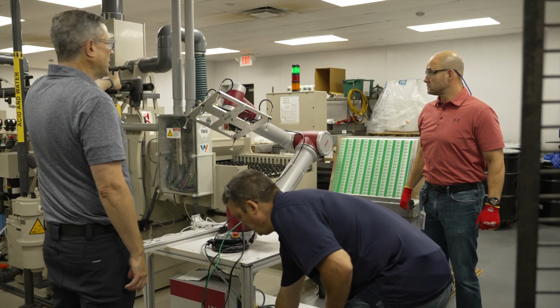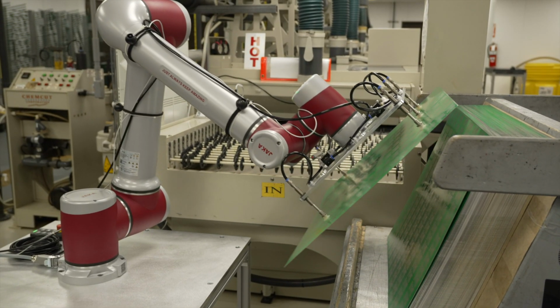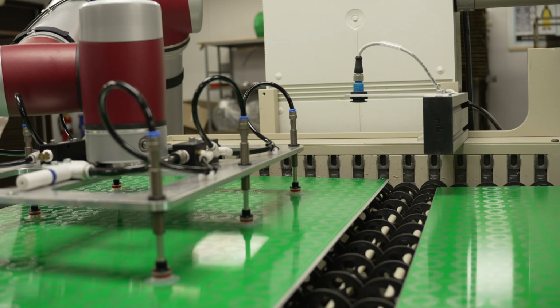Hi, my name is David Hughes. I'm a robotics specialist here at HESCO, and I helped Willington Nameplate integrate a robot into one of their existing lines. With the help of Dave at Plastimation, we were able to integrate into their line, pick and place onto a conveyor. It's a chemical etch line and it's a conveyor system.